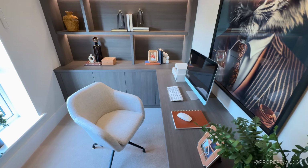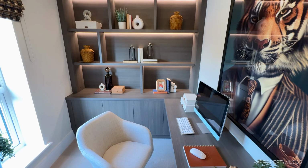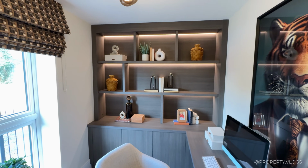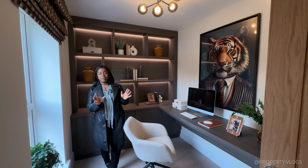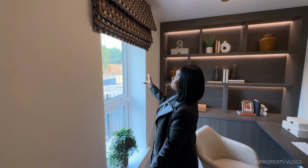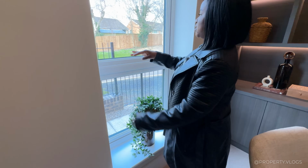Again, it could be a spare bedroom. It's a downstairs ground floor room, so it's very accessible for anyone coming into your property. So whatever you want in this space, you can create it. It could be a playroom, it could be anything, yeah? You've got a large window here, one of the many large, I'm going to call it a picture window because it doesn't have those glazing bars blocking your view.